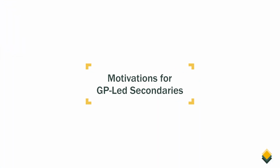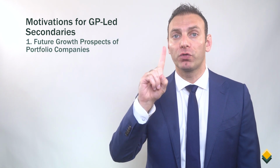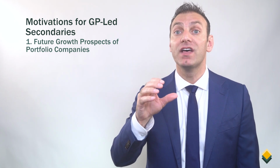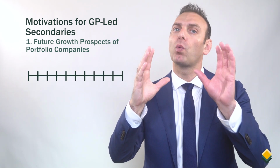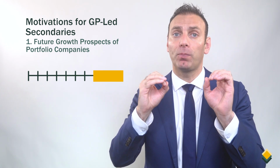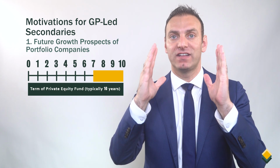Now, as promised, let's move on to motivations for GP-led secondaries. I will give you 3 reasons why a GP would want to lead a secondary transaction. Number 1, future growth prospects of portfolio companies. As mentioned earlier, GP-led secondaries usually refer to secondaries that occur toward the end of the life of a private equity fund. A typical private equity fund's life is 10 years in length.